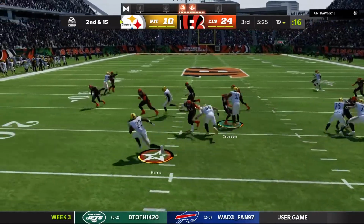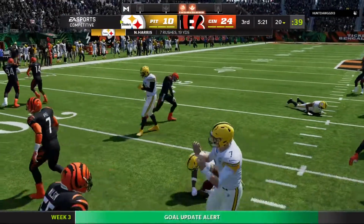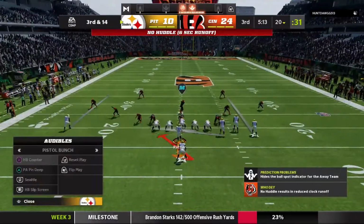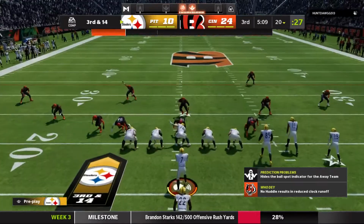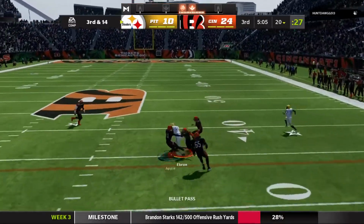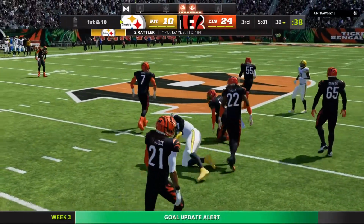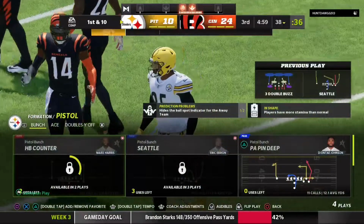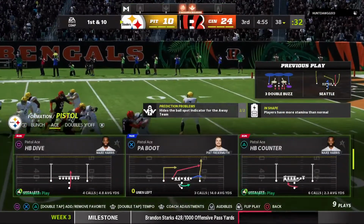On second down, this is Harris. And a short pickup there as he'll take this up to right around the 20. This offense in desperate need of a conversion as they come up on third down. He'll drop to throw. To the right side to Eric Ebron. And he will have a Steelers first down as they're able to get the third down conversion.